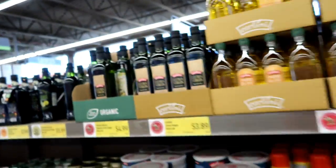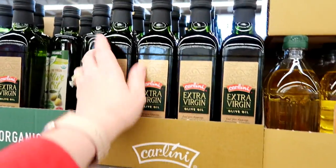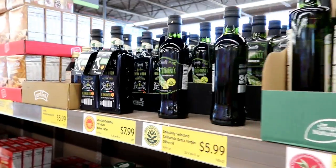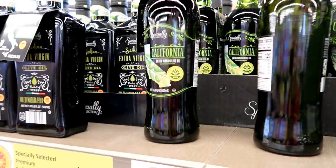Aldi is also a great place to buy olive oil, depending on what kind you want, but they usually have it for a pretty good price, and it's really good quality.